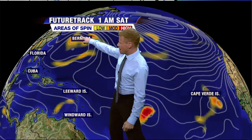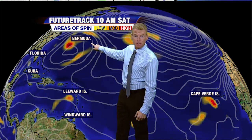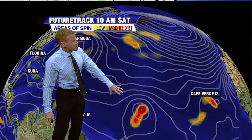We also have another area of spin near Bermuda. Hurricane Center watching this as well for possible development. If that occurs, it would likely be subtropical in nature and leave the United States alone.